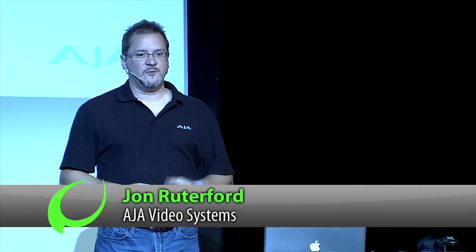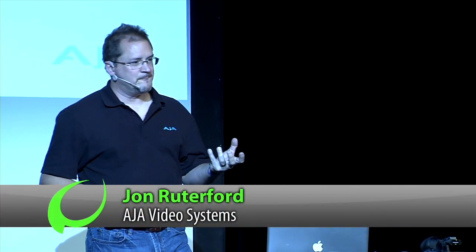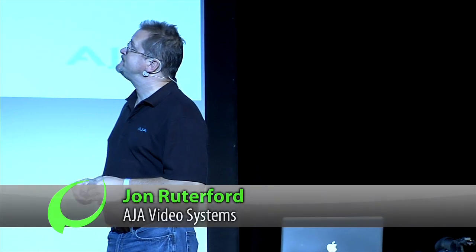It's also not just for 4K. We can handle anything downstream of 4K. So 2K cameras, anything with 444, it's our first 444 recorder. So all of our other recorders are working in 422. This brings a whole new level to the workflow by being able to work with the 444.